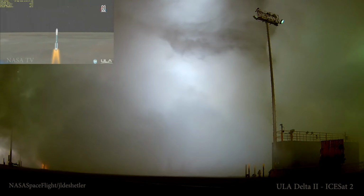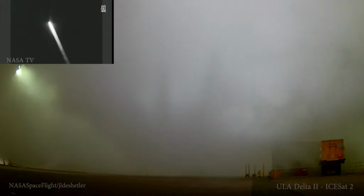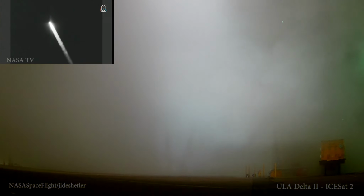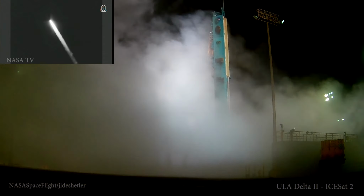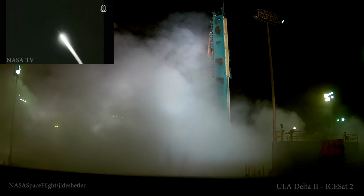Now 27 seconds into flight. 30 seconds in, Mach 1, Delta 2 is now supersonic. Continuing to see good chamber pressure on the RS-27, and both the air engines as well. Consistent fuel and oxidizer ejector pressure as well.